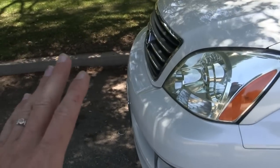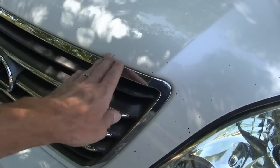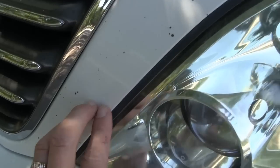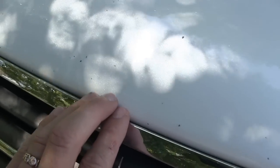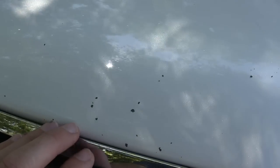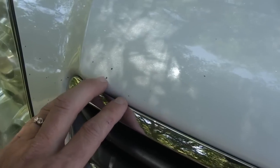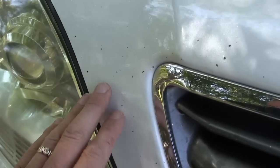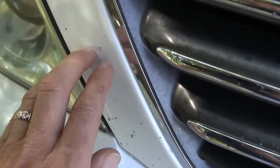In order to really confirm highway miles, though, you want to corroborate that with some extra information, and here it is. You'll see, by looking at this front fascia, a pretty high level of impact from small bits of debris that get kicked up on the highway. So this is a classic highway driven car.